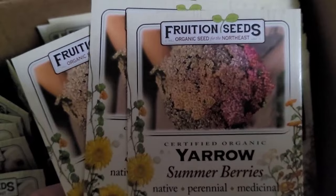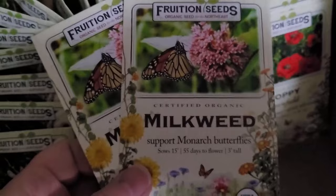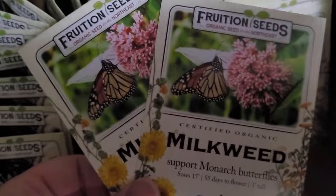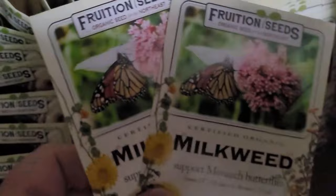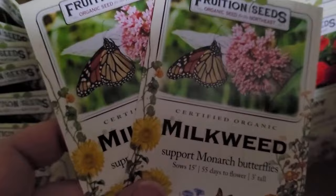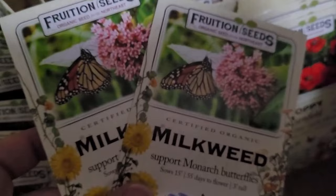And here we have a perennial milkweed. I want to encourage butterflies. And yes, there are monarchs that get this far north, Washington State in the Pacific Northwest. So I want to support their life cycle for the little caterpillars, because their young only eat the foliage of milkweed. So I want to have a lot of this in my yard.